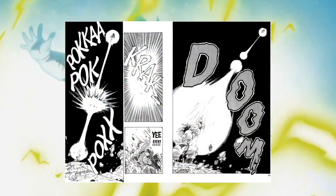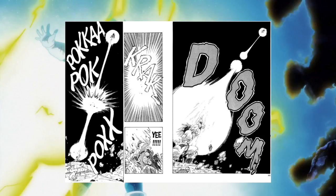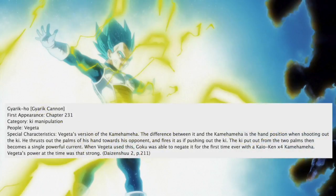However, we have seen the Galick Gun versus the Kamehameha, and this is what the Daizenshu has to say about the Galick Gun. It literally calls it Vegeta's version of the Kamehameha. The difference between it and the Kamehameha is the hand position when shooting out the ki. He thrusts out the palms of his hands towards his opponent and fires it as if pushing out the ki. The ki output from the two palms then becomes a single powerful current. So as you can see, it's pretty much the same move as the Kamehameha, just with a different hand position. It's just the same concept of concentrating ki into a small space and then firing it towards an opponent.